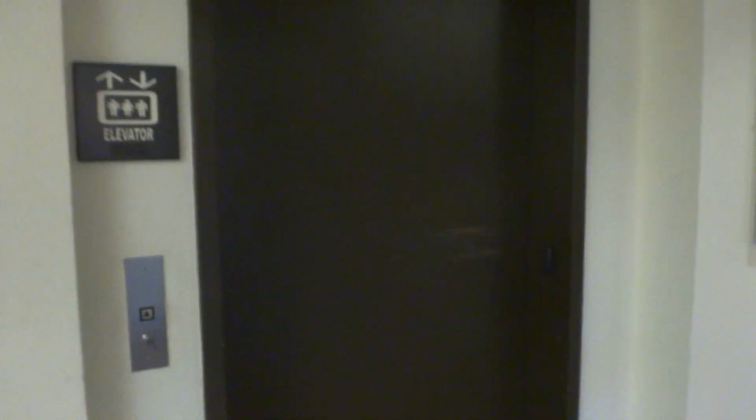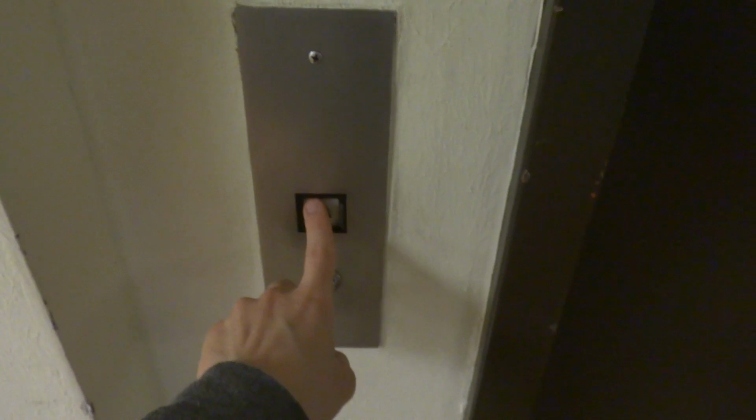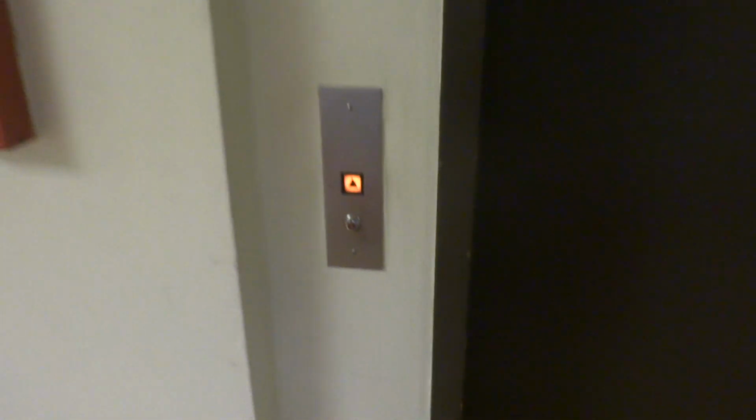Here we come to the elevator at the Theater Arts Building at Lamar University. Oh wait, this is the Fine Arts and Communication Buildings. We got an Epco Flushline elevator I have not seen all day. Oh, this is going to be an epic vintage elevator here.